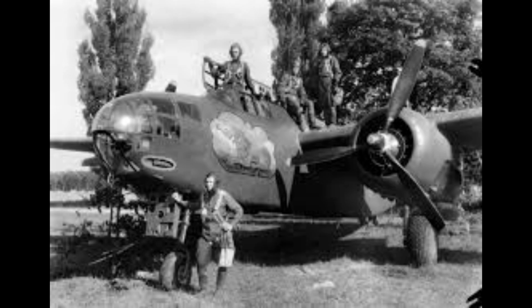Maintenance requirements for A-20G variants created substantial logistical challenges that tested 9th Air Force supply systems. The .50 caliber guns required regular maintenance to prevent malfunctions that could occur after sustained firing. Barrel replacement became necessary after approximately 10,000 rounds fired per gun, a threshold that frontline aircraft reached within weeks of intensive operations. Hydraulic systems that charged the weapons and operated turrets required constant attention to maintain reliability.